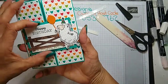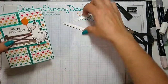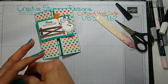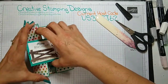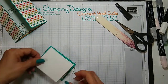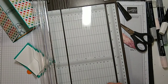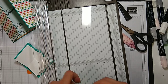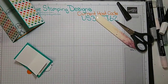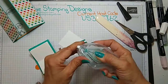So this hole is supposed to hold it closed. And I'm not sure what's wrong with it. I know all my measurements are right. I'm going to try one other thing. Is this piece the right size? Yep, that's the right size. So how to fix a mistake when you make it. That's what this video is about.